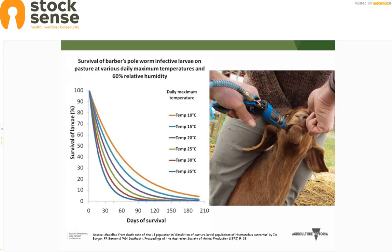With worms, it is important to understand the life cycles of the worms you're dealing with. What daily temperatures and moisture levels are needed for eggs to hatch, and how long larvae will survive on your pastures with your ambient temperatures. Each property is different, with the worm population that is in the goats, and resistance to the various drench products available is different, as the worms have had exposure to different types and dosages of drenches.